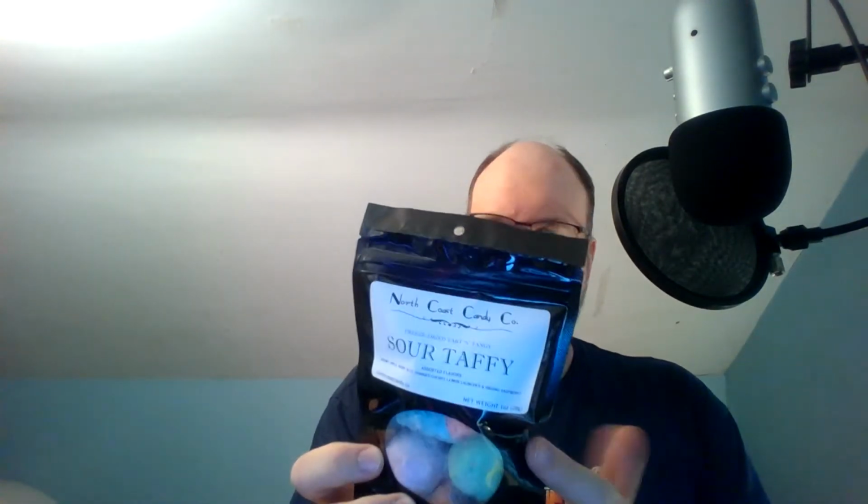So, all right, let's try a few more. Next up is Sour Taffy. These are freeze-dried versions of Sweet Taffy. Huh, okay. I don't know what that's supposed to be. Oh, saltwater taffy, that's right. That's interesting because this is very, very different from a gummy candy. It kind of smells like taffy in there.